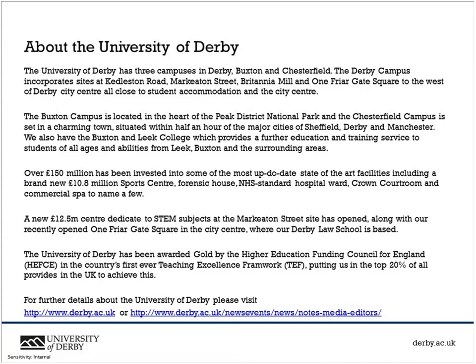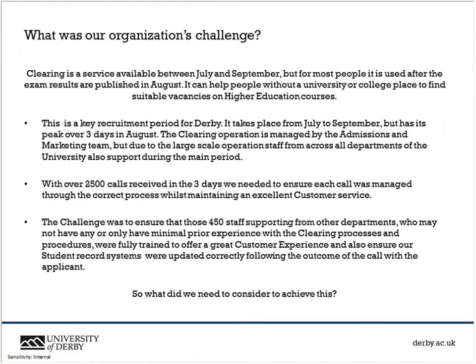We've also recently been awarded the Gold TEF rating, which is a UK government award, an excellence framework. So that puts us in the top 20% of HE providers within the UK to achieve this. So obviously it's a great thing for us to celebrate in relation to our excellence in teaching. You can find out more information on our website.